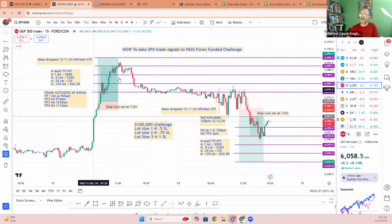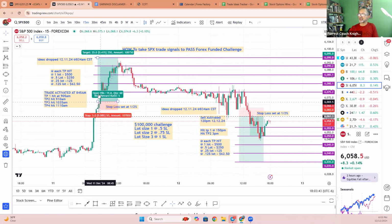If you're conservative and take your time and don't rush, you can use these trade signals to pass your funded challenge, but you have to take your time and be conservative. Don't try to pass it in 3 days. I put all this together here as just an example to give you an idea of what you're looking at when you're doing these challenges.